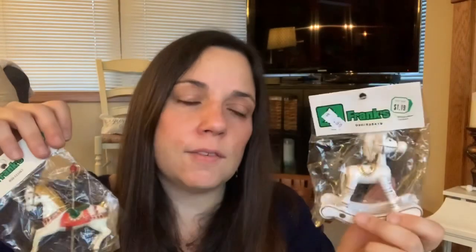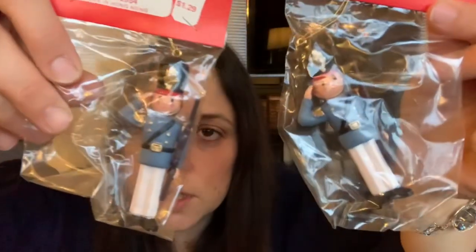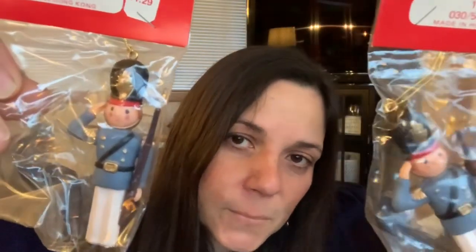And I'm not using these as ornaments. I'm not even on my ornaments tree. I'm going to craft with these. I have some ideas in mind for some things that I might list on Etsy. I'm thinking about it. So I got those two. And then I also got these two little soldiers, also from Frank's Nursery and Crafts. And these are all 50 cents a piece.